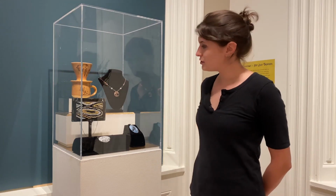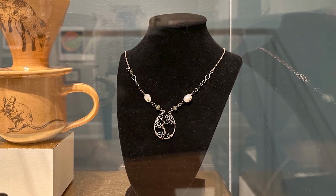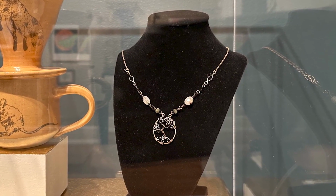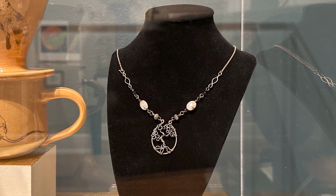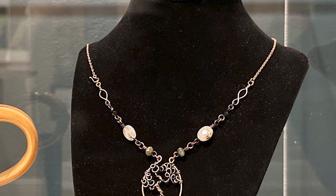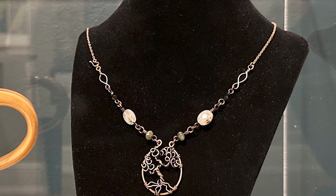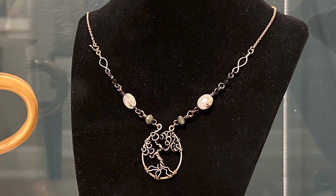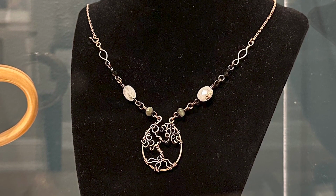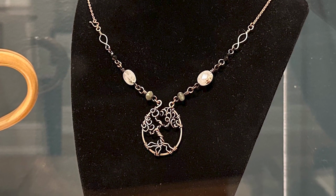This necklace here is by Marjorie Bledsoe. Marjorie is from the Athens, Ohio area. Marjorie is a very talented wire wrapping artist. They use a lot of natural stones and pull a lot of inspiration from nature and the wildlife that they have on their farm that they live on in Athens County. Marjorie will take pressings of flowers that they harvest from their native prairie. They then take the pressed flowers and make beautiful pendants and pieces of jewelry. Marjorie has this one piece in the show.